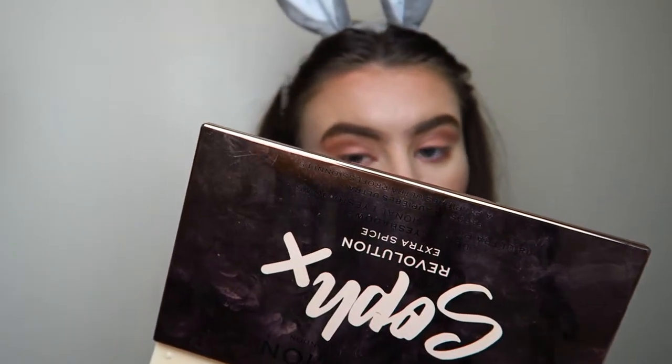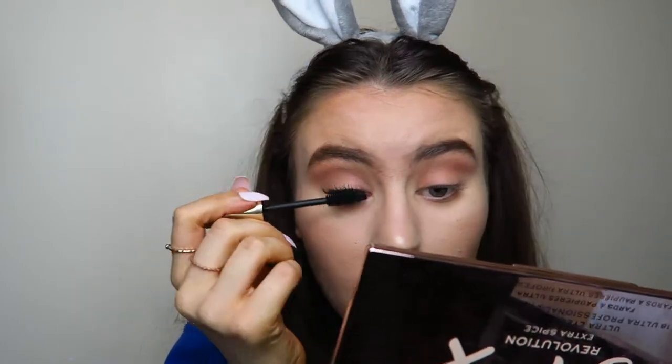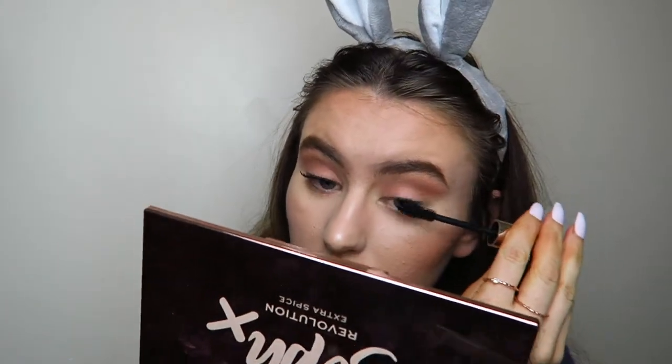Now for mascara, this is just one from Primark. It is actually kind of running out. It did used to look so much better than this. So yeah, you have to put a couple of coats on of this. I am definitely going to be buying another one. But yeah, this is the stage for mascara. Sometimes I do curl my lashes beforehand, but not this time.